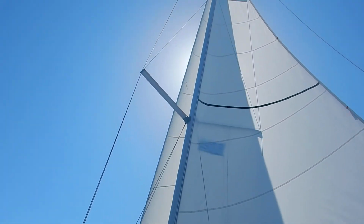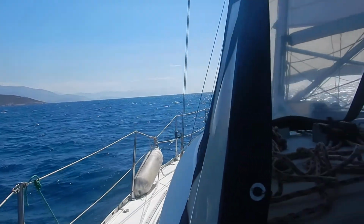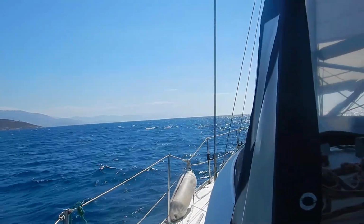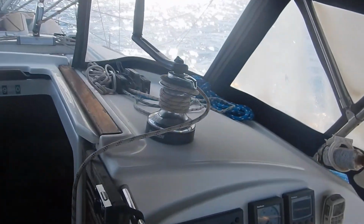But we don't have all the main out. We got most of it. I put it out, decided I wanted some more, and by that time I had to boom all the way around. Too much pressure on the main to get any more out, but we're doing fine. If you can take a look out as we move around a little bit.